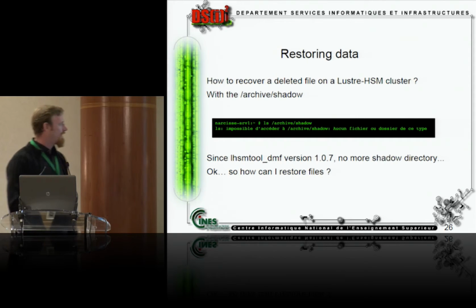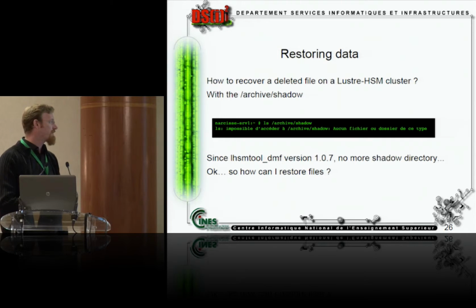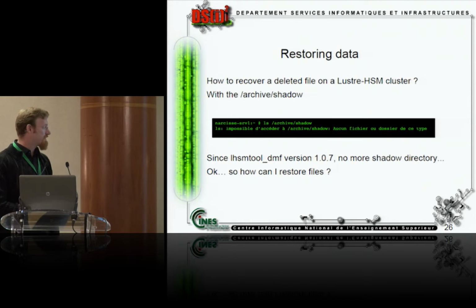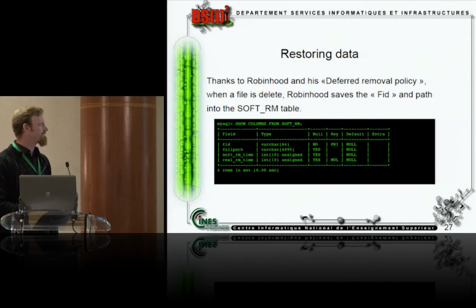But if your user deletes the file, what can we do? We have a special directory, which is the archive shadow. In fact, it's not there anymore, sadly. Since the last version of our copy tool, we have no more shadow directory. So we cannot simply copy the shadow file to our Lustre directory. So how can I restore a file?